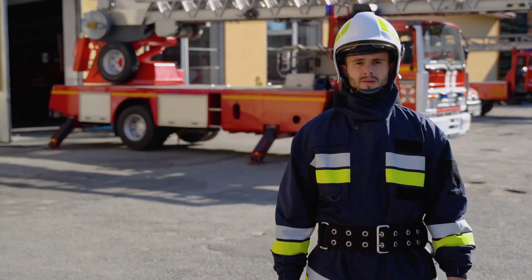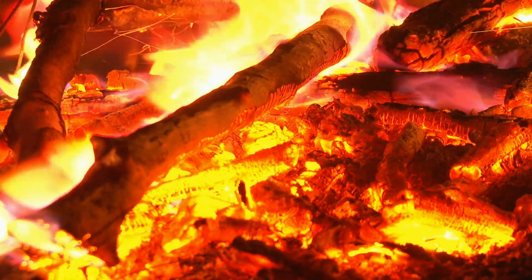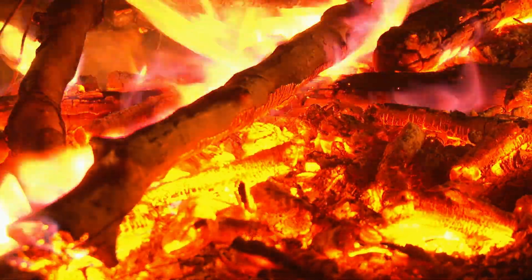Section 5, the science of fire. Where do these gases come from? Fires are basically chemical reactions. They need 3 things: heat, fuel, and oxygen. When these 3 things come together in the right combination, you get combustion, which produces heat, light, and, unfortunately, a bunch of nasty byproducts in the form of gases.